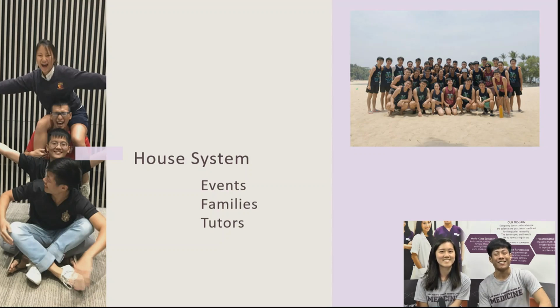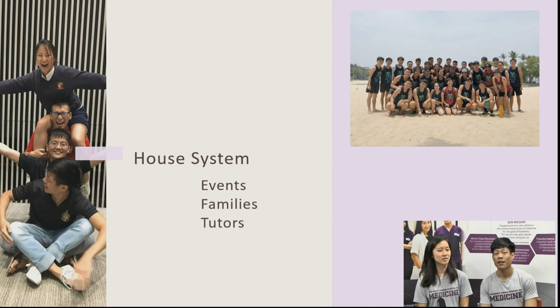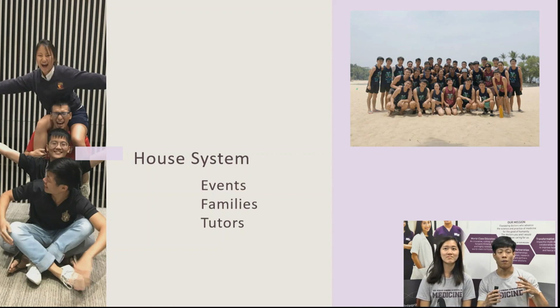Yeah. Other than being a source of friendship, the house system is also very important because it is a very, very strong support system. The house family does not include only our own batch. It includes the seniors and the juniors as well.